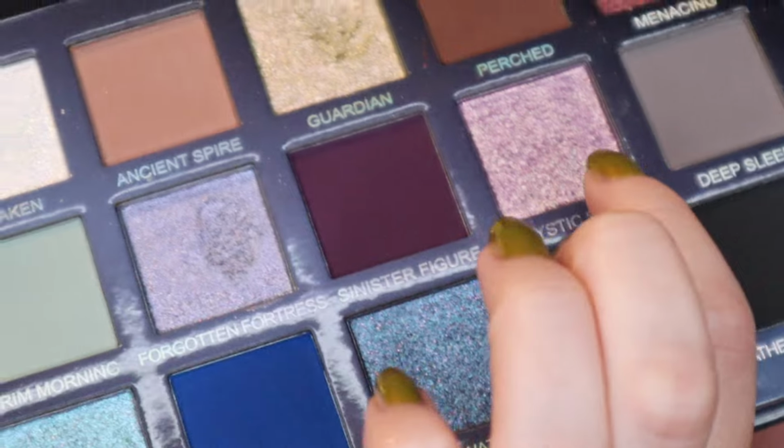I'm not obsessed with the formula, but I feel like the formula is going to be good enough that constructing a look using multiple of them or using mattes along with the shimmers, I'm going to get interesting looks. But this alone on my lid, I'm not crazy about it, but I do definitely give it points for being unique. The next one, Mystic Stone.